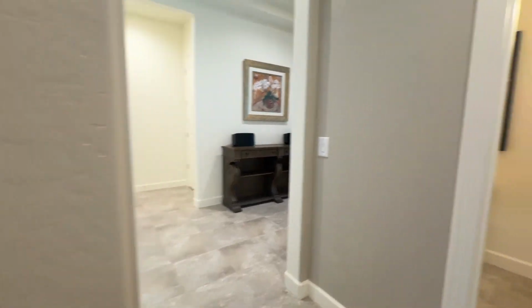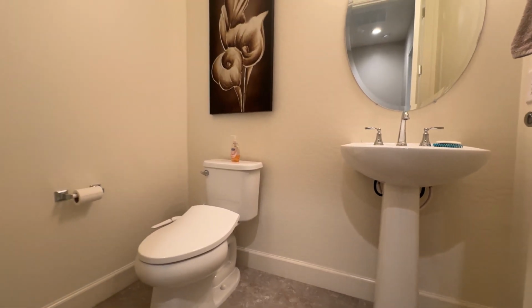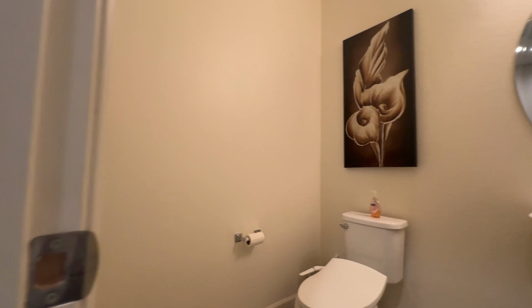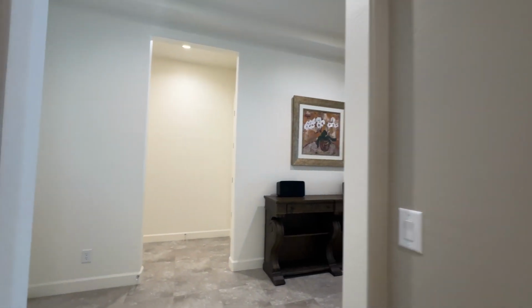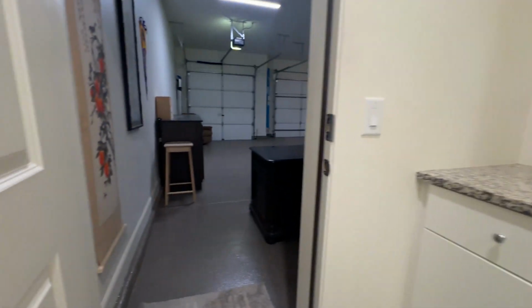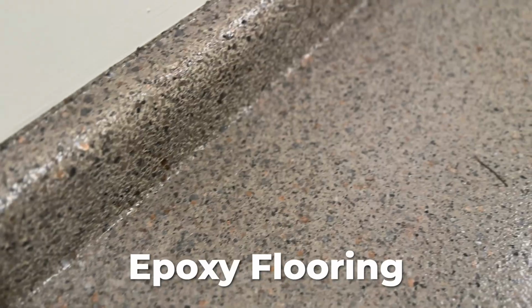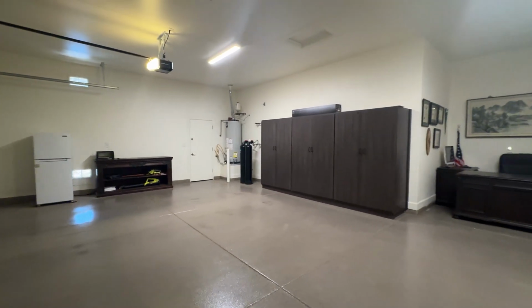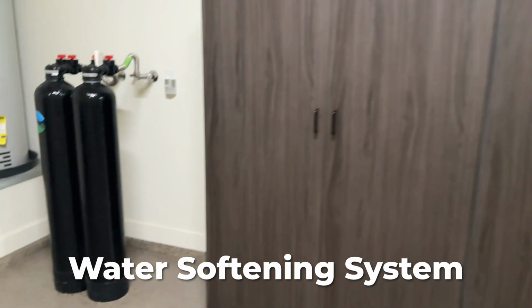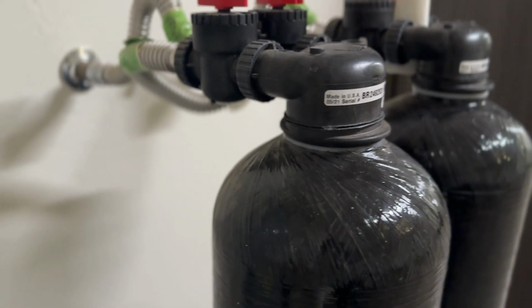When you walk through the house, you do have a powder room, which actually helps. It makes the home very private as far as all your other bathrooms, because it's 3.5 bathrooms for this property. When you go to the other side of the home, you can actually see the inside of that garage I was talking to you about. The cool thing that they did here, it's not a normal garage. They epoxied the floor, and they did it very well. It has built-in modern cabinets. If you've ever seen cabinets in a garage, I'm sure they weren't of this quality. And they have a water softening system that actually helps feed the entire property with cleaned water.